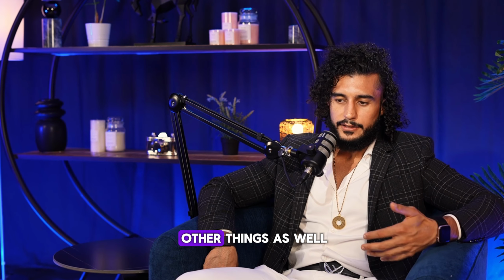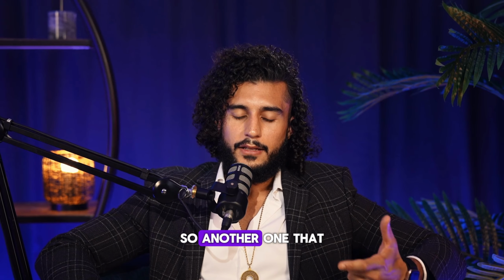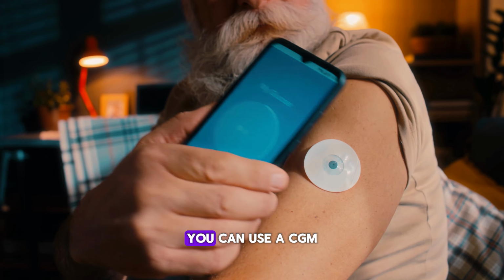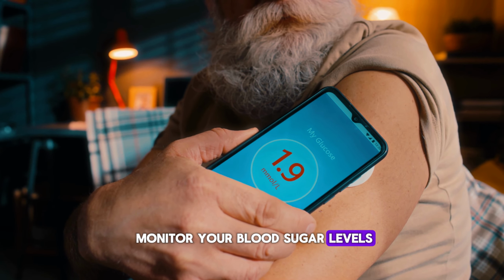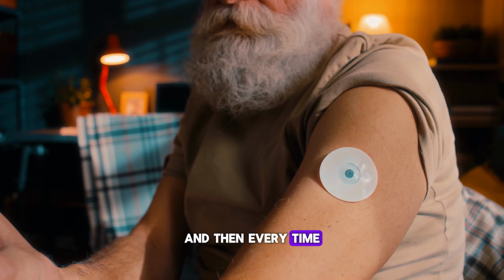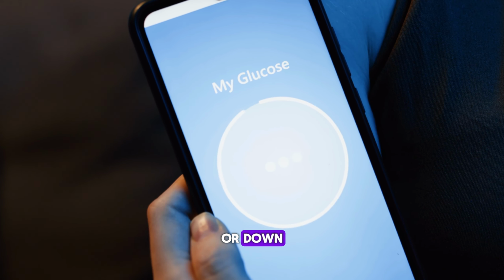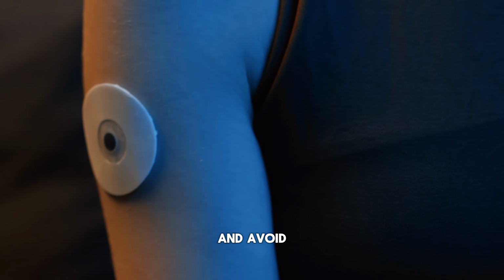Now, there are other things as well. I mentioned intermittent fasting. Another one that I can think of is a continuous glucose monitor. Now, this falls under the biohacking side of things. You can use a CGM to monitor your blood sugar levels in real time. It's a patch that you put on the back of your arm, and every time you eat a food, on the app you can see how fast your blood sugar is going up or down. This can help you maintain insulin sensitivity and avoid the risk of diabetes or other metabolic disorders.